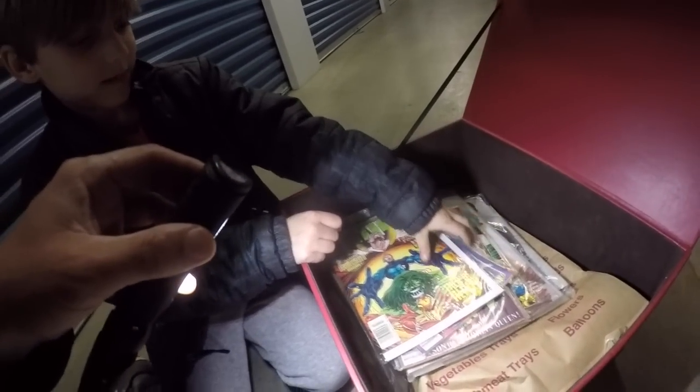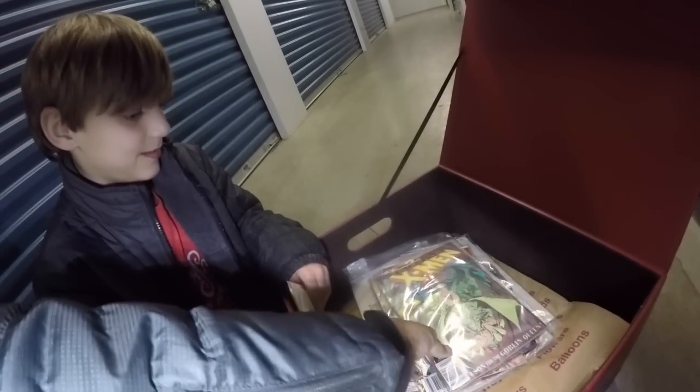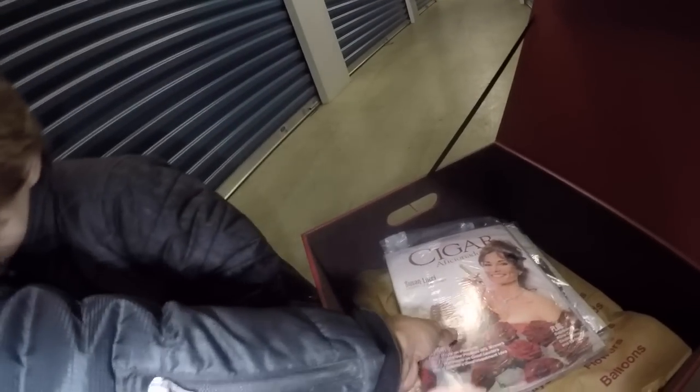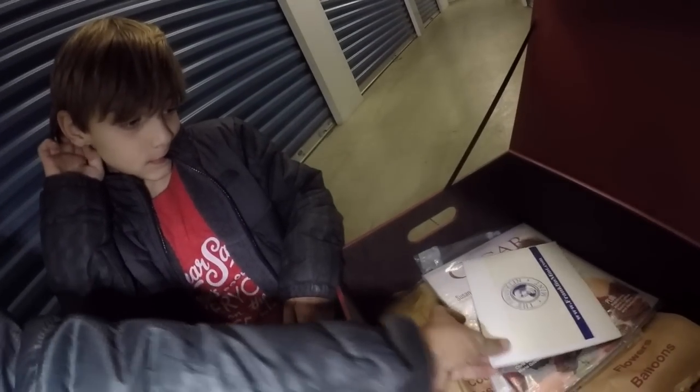I see the Hulk. I got a bunch of comic books. Flea market. $5 a piece. Nah, you might get a couple dollars a piece. Maybe a dollar or two. These look like just magazines. Ooh, the Franklin Mint.